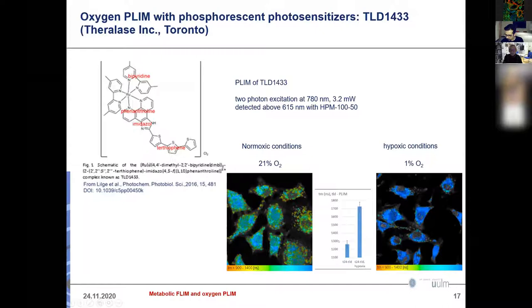Now, when we induced hypoxic conditions, with 1% oxygen, we got a significant increase of the phosphorescence lifetime due to the reciprocal relation of oxygen and the phosphorescence lifetime. So the phosphorescence lifetime is now around 1.7 microseconds. And from this, there's a linear behavior between oxygen concentration and the phosphorescence lifetime, so we can determine the oxygen concentration inside the cells.